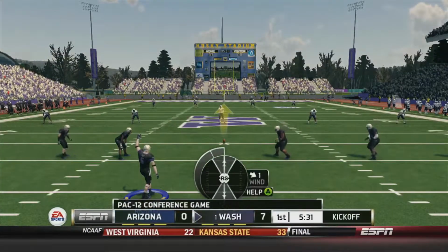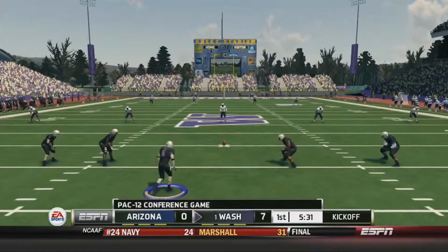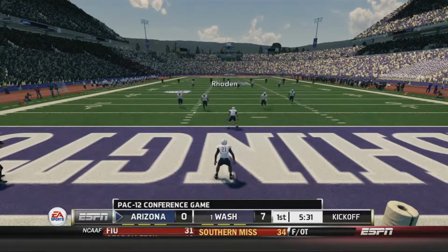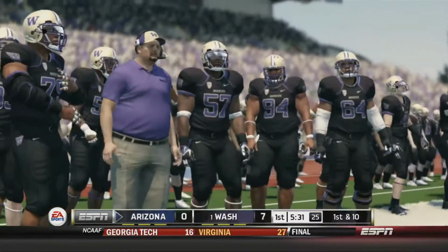Roden has his kick team lined up, and he is set to kick this one off. He sends this one deep. And they can forget about returning this one.